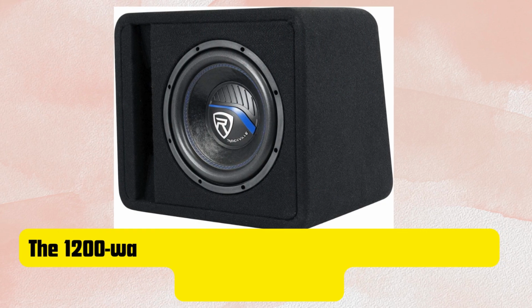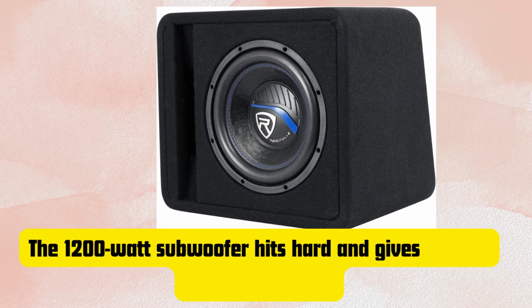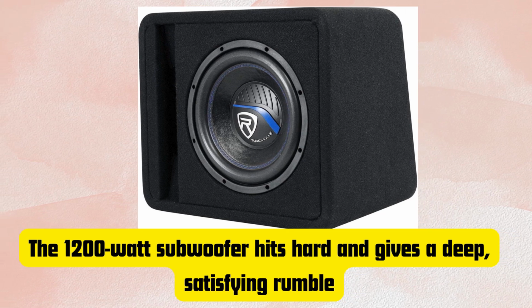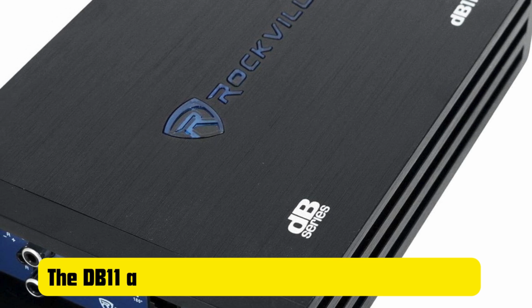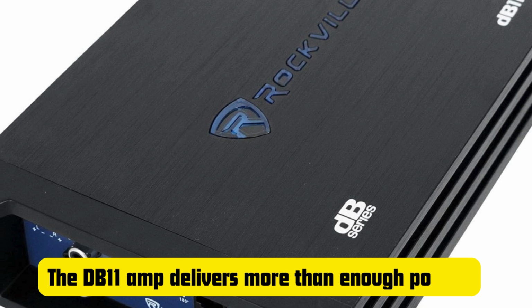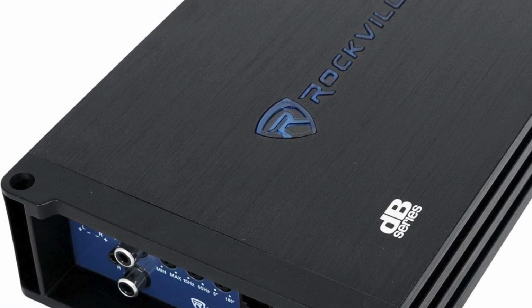First things first, if you're someone who's all about value for money, this package gives you a lot of bang for your buck. The 1200 watt subwoofer hits hard and gives a deep, satisfying rumble that really transforms your car's audio setup, especially for genres like hip-hop, EDM, and even some bass-heavy rock tracks. The DB11 amp delivers more than enough power to make sure you get the best out of that subwoofer, and it keeps things relatively clean, even when you crank it up.